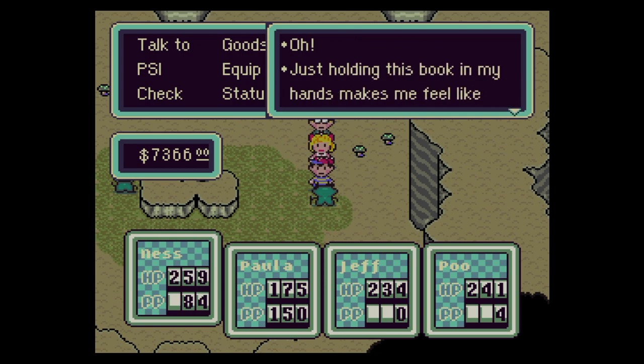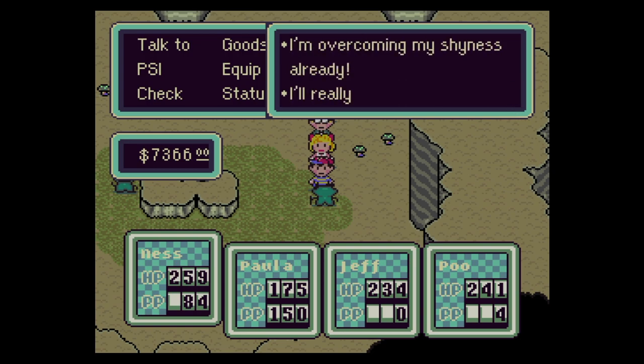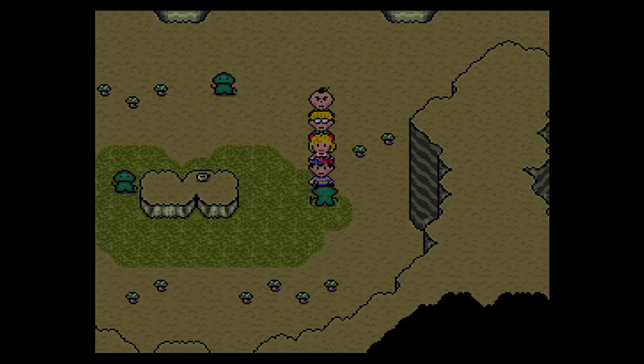Oh, just holding this book in my hands makes me feel like I'm overcoming my shyness already. I'll really take the time to read it to everyone.